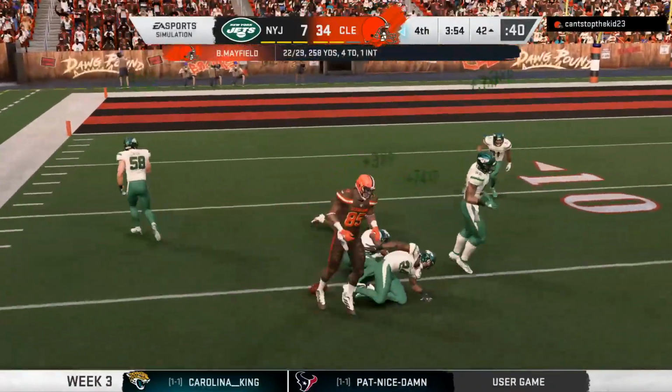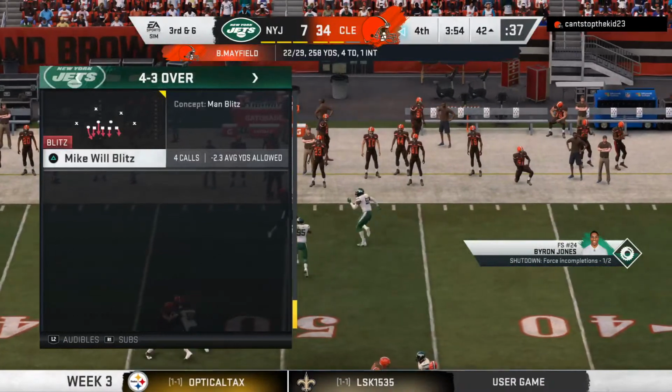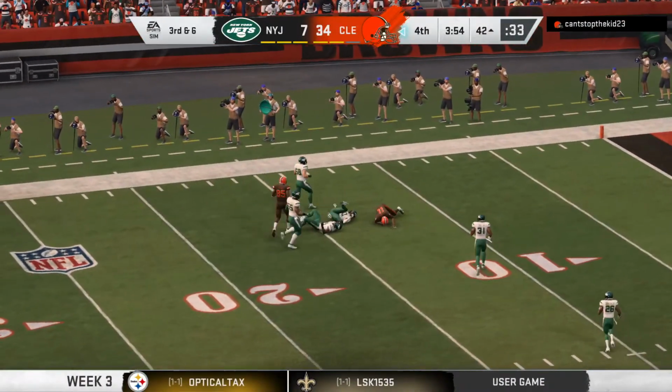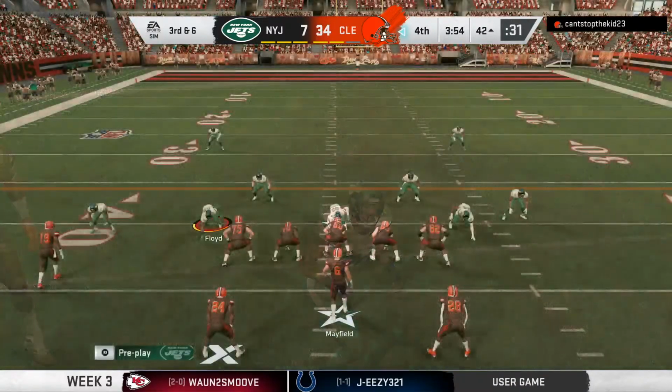They try to throw on 2nd down, but this one is incomplete. Finally, a good play there defensively on the deep ball. The secondary has had its struggles this entire game. Offensively, they've had their way with them.